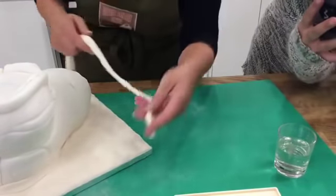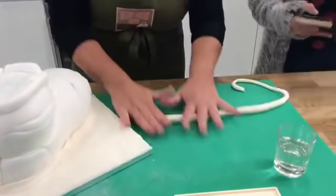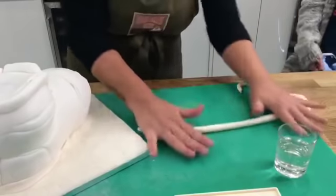Right, so that was the heel one. This is so rushed and... No, it's really not. You're doing fantastic.